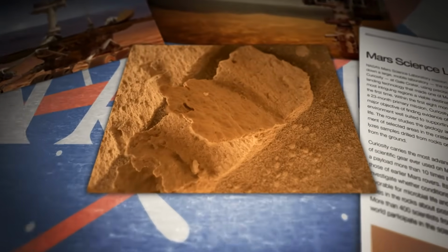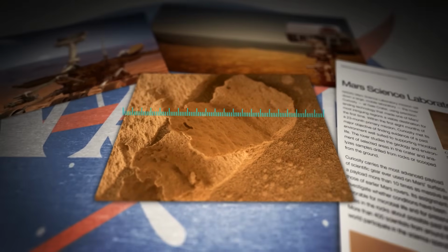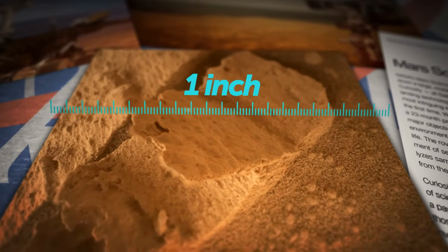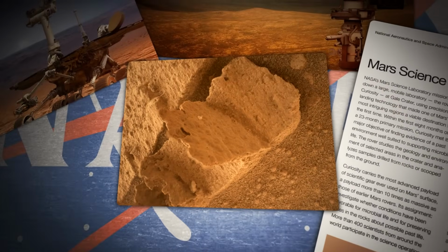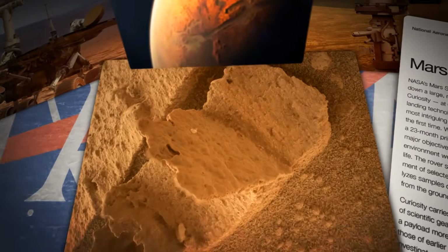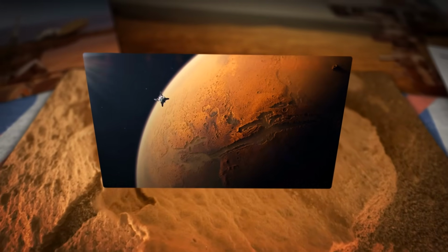Before you get too carried away with fantasies of outer space reading materials, let's clarify the dimensions of this rock. While it may resemble a book, it's pint-sized in comparison. In fact, it's only a mere 1 inch across. So don't go expecting the next Martian bestseller to hit the shelves anytime soon. It's more of a pocket-sized edition, perfect for a quick read during interplanetary commutes.